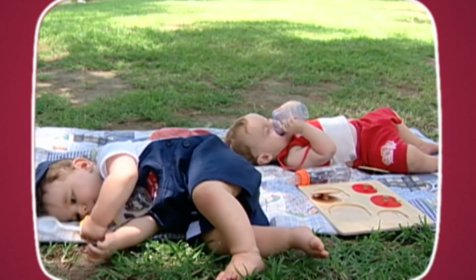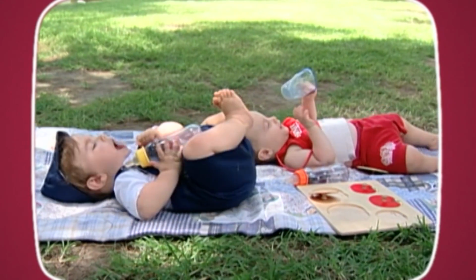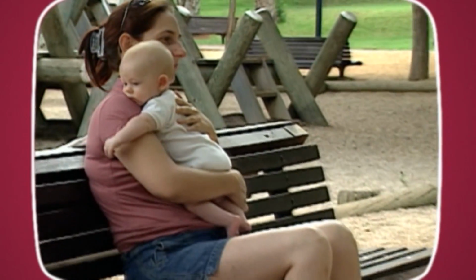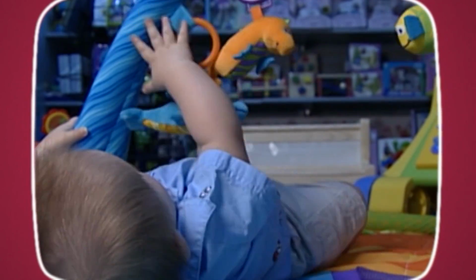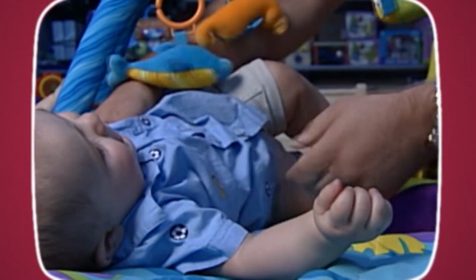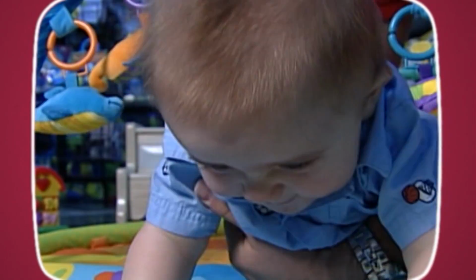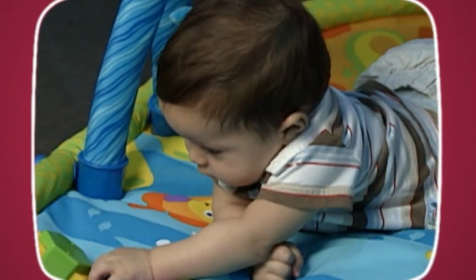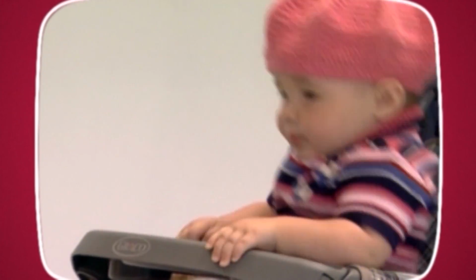When you take your baby to the park, take him out of the carrier, put him on your lap, so he can learn to use his upper body and gain stability and strength. You can use activity mats, but make sure you change your baby's position from back to tummy. Your baby can benefit from these and many other products, as long as you don't overuse them.